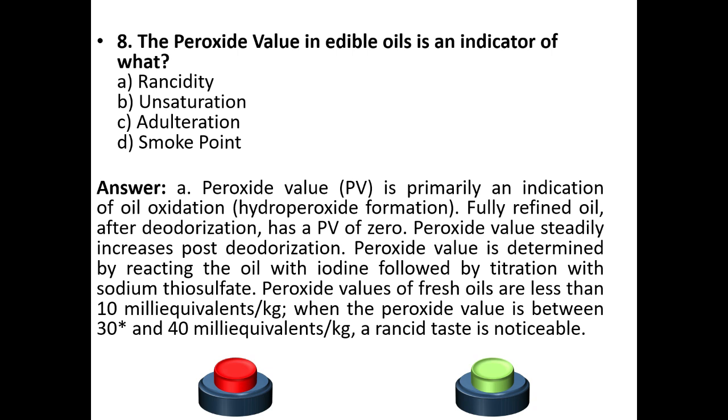hydroperoxide formation. Fully refined oil after deodorization has a peroxide value of 0. Peroxide value steadily increases post deodorization. Peroxide value is determined by reacting the oil with iodine followed by titration with sodium thiosulfate. Peroxide values of fresh oils are less than 10 milliequivalents per kg. When the peroxide value is between 30 and 40 milliequivalents per kg, a rancid taste is noticeable.